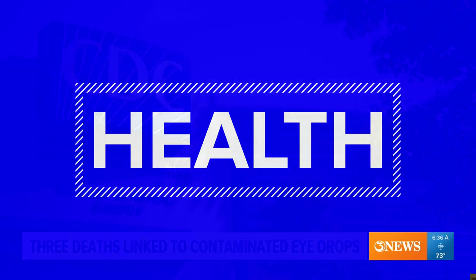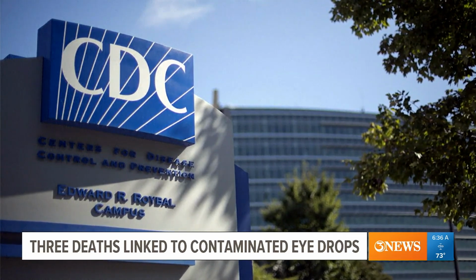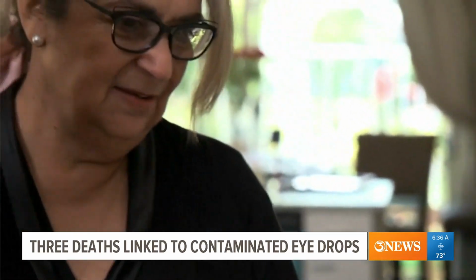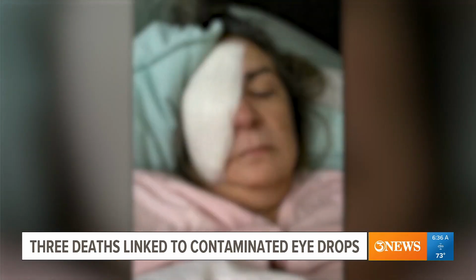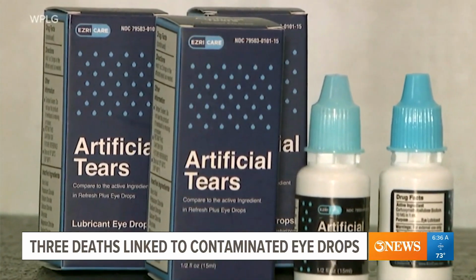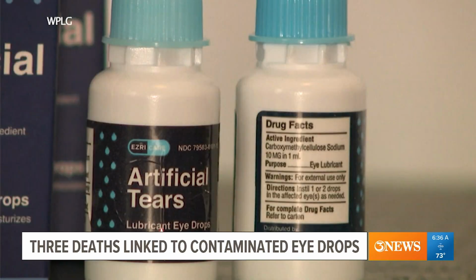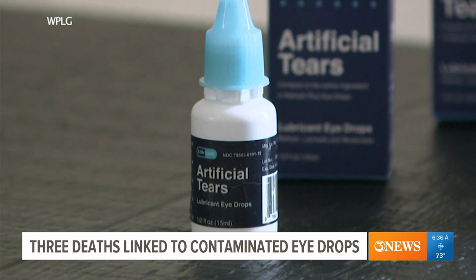In case you missed it, 3 people have died after an outbreak caused by contaminated recalled eye drops. A report from the CDC shows more than 10 brands of artificial tears have been recalled, and the eye drops were contaminated with an aggressive bacteria. The infection spreads from poor hygiene, either due to dirty hands or medical equipment, and eye specialists say there are several ways to prevent infections.